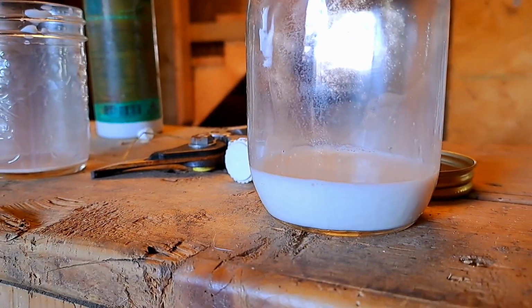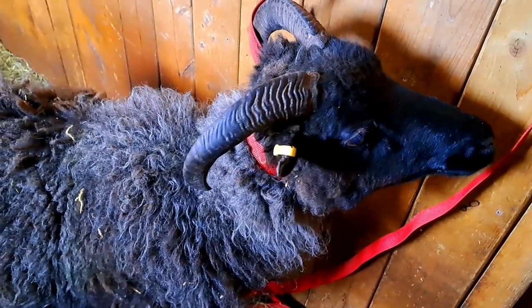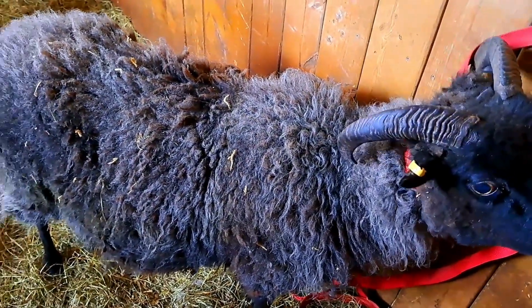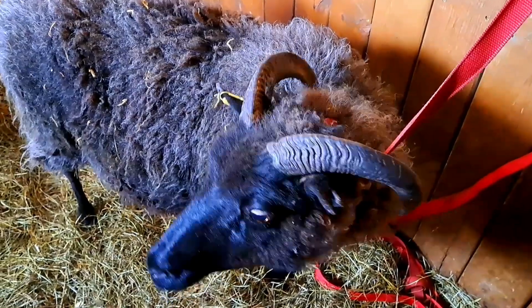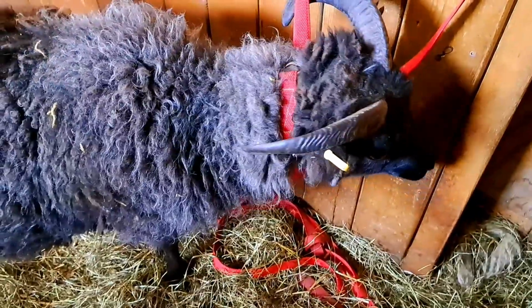So Beauty only delivered us about 1/3 of a cup, not even. But next up is Enya. Now, Enya, I did milk 2 days ago, and she gave me a whole cup. I probably could have gone more, but I didn't have any containers, so we'll see how she does today. She was also amazingly well behaved, which I was quite surprised by. So we'll see what we can get.